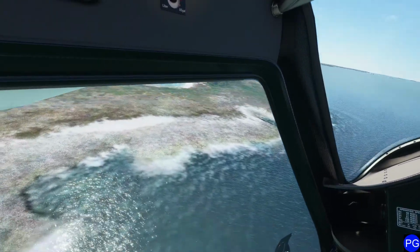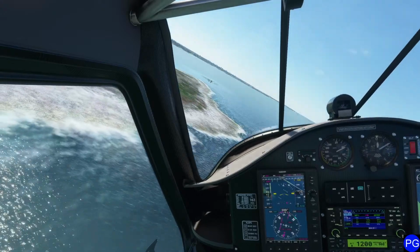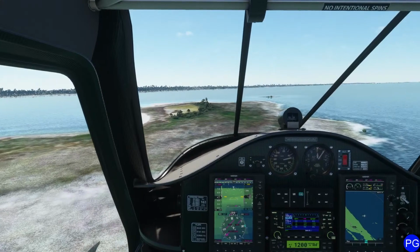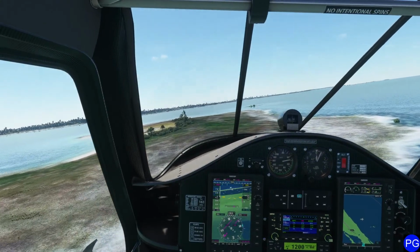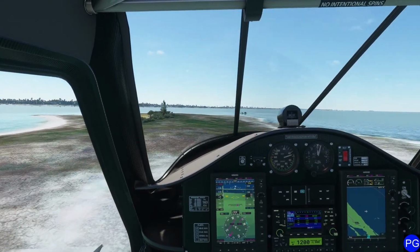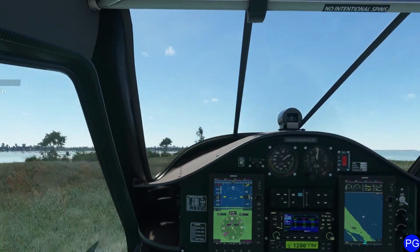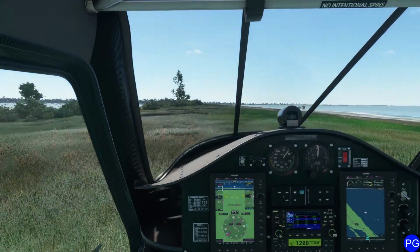I can make this landing. This isn't so bad. I'm doing below stall speed right now. Oh, I thought this island was going to be a lot smaller than it turned out to be. Oh, I'm disappointed. Got it. Oh!